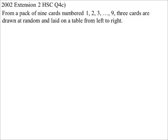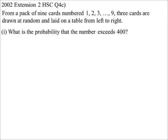Okay, pack of 9 cards, simply labelled 1 to 9. 3 are drawn at random, and we're just going to lay them down on a table. So if you like, we're creating a 3-digit number. What's the probability that that number will be greater than 400?